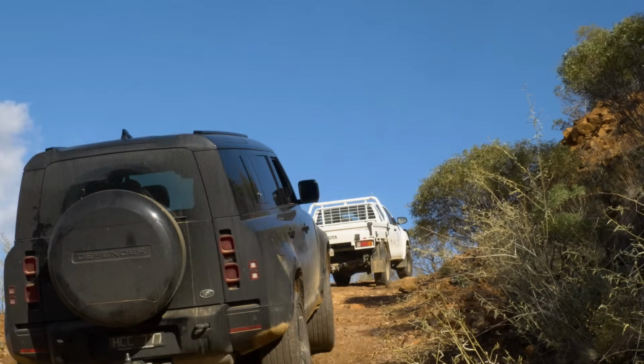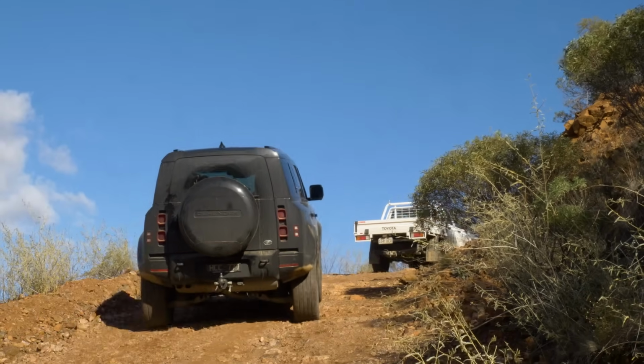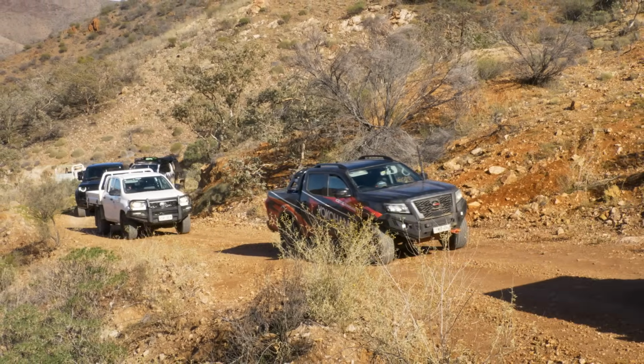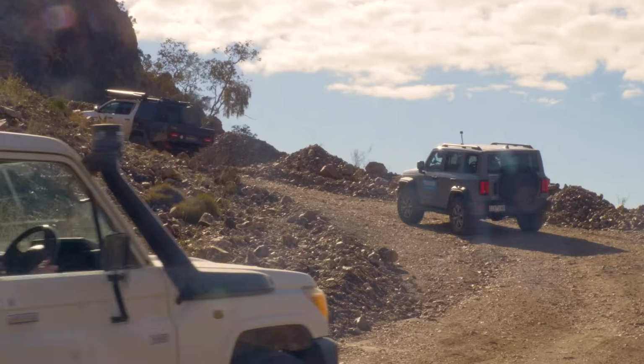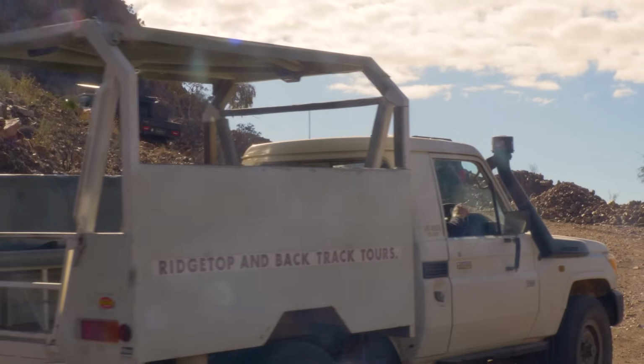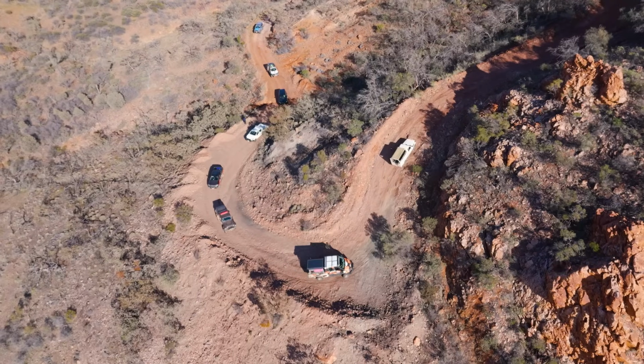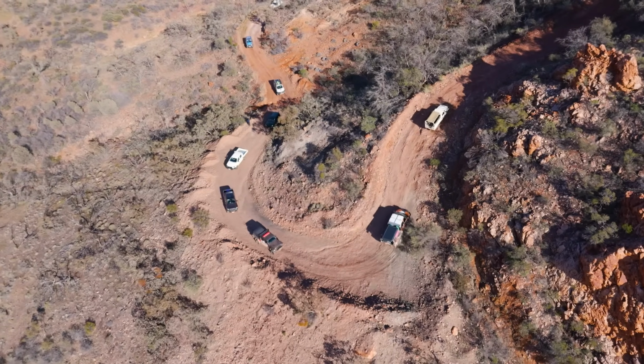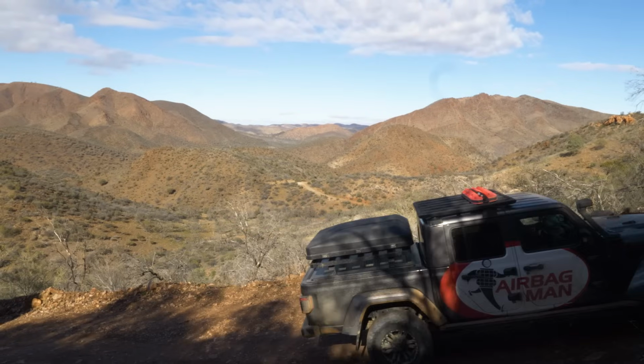Now, the first part of it was just to get to the first lookout, and that had some really steep pinches and a couple of really nice tight hairpins. It was so obvious that it was going to be different from yesterday's experience. Yesterday was a lot of ups and downs and through the gullies. Today was very much just a straight incline to get to the top of that ridge.